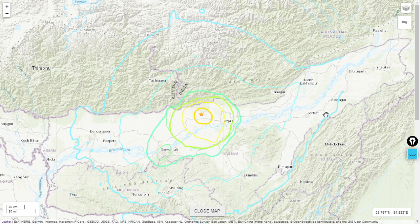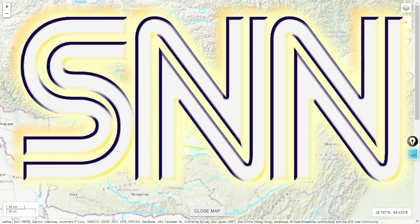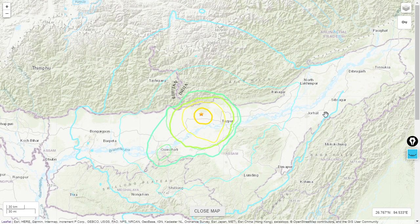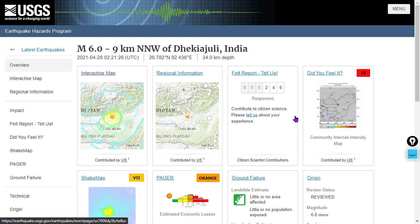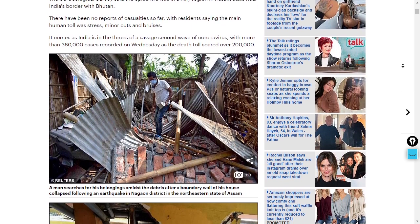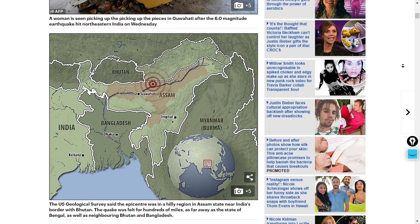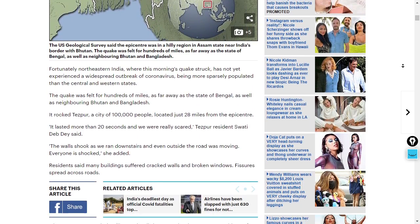May 1st. Largest earthquake of the past 24 hours occurred near the Bhutan-India border. It was initially reported at a 6.4 magnitude. It did lots of damage. It was later downgraded to a 6.0 magnitude by the U.S. Geological Survey. That one came in at 2:21 Universal Time today. Here's a news story about it from Daily Mail. And we've got some reports of destruction, some significant destruction here, some cracked walls as well as some collapsed structures, obviously. No reports of casualties yet at the time of this story.